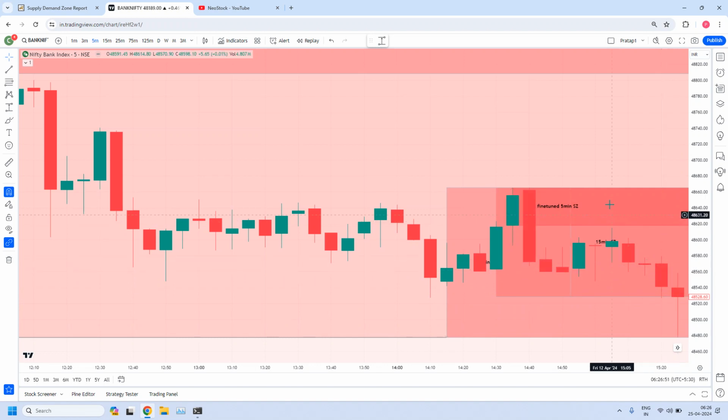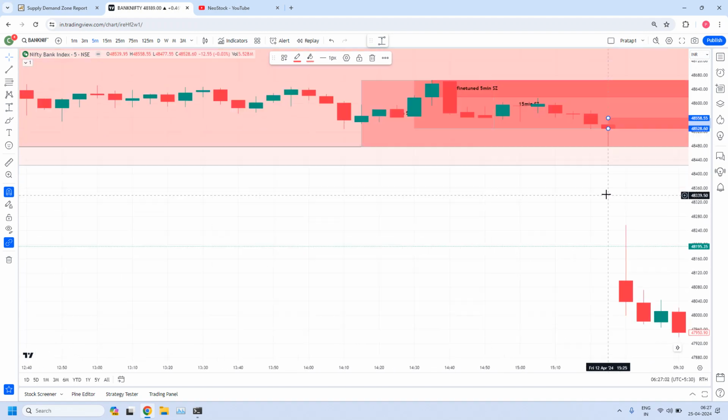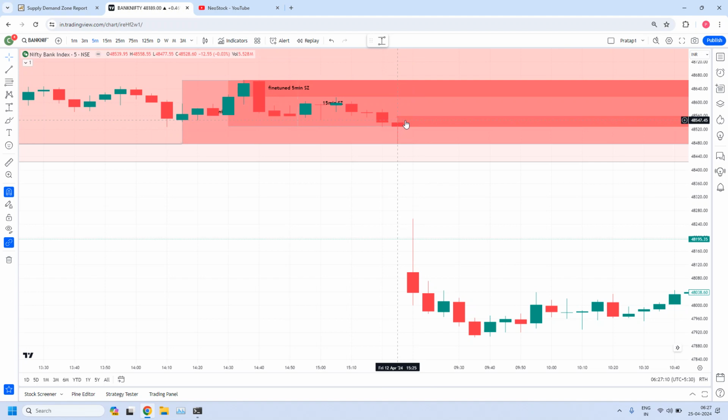What you can do, sometimes you can compromise and draw the zone instead. But this is quite risky. The only reason is because there is a pro gap. If anybody wants to take a chance, if you have a fear that prices will not reach up to here, you can try one thing. Take an entry here. If this is violated, exit and then again pick up here. That way you can plan your trade.